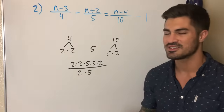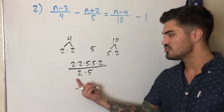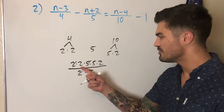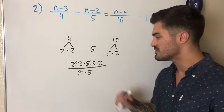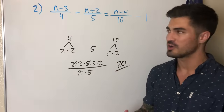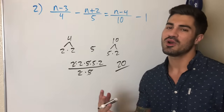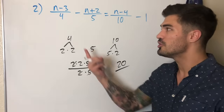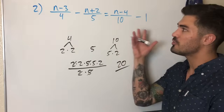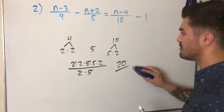And this would have worked in the last example as well. Remember I said they have a common factor? That's what these common factors are, 2 and 5. So this 2 cancels with the 2, the 5 with the 5. I'm left with 2 times 2, that's 4, times 5, that's 20. So if I multiply both sides by 20, that's what works to cancel everything. And I don't have to do as much simplifying at the end. I could have just taken 4 times 5, that's 20, times 10, 200, and multiplied both sides by 200. That would have worked, but it's extra work because I have to simplify more at the end.